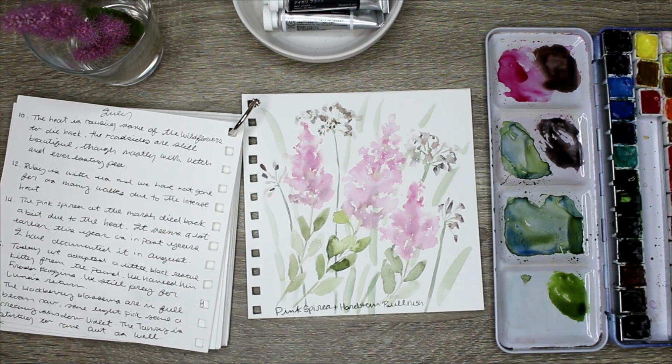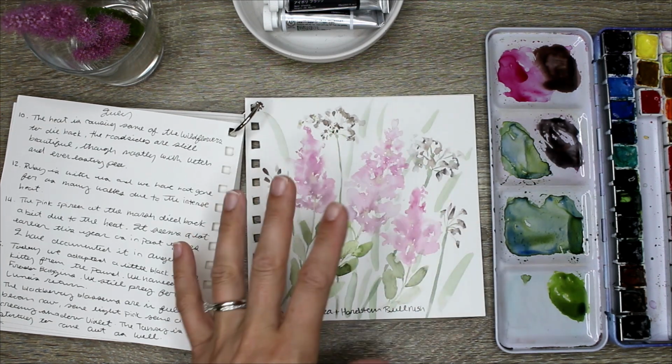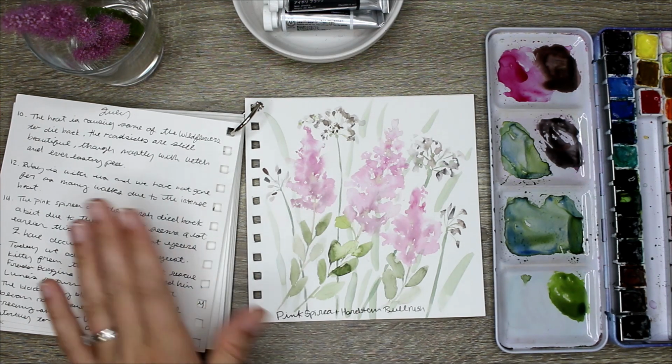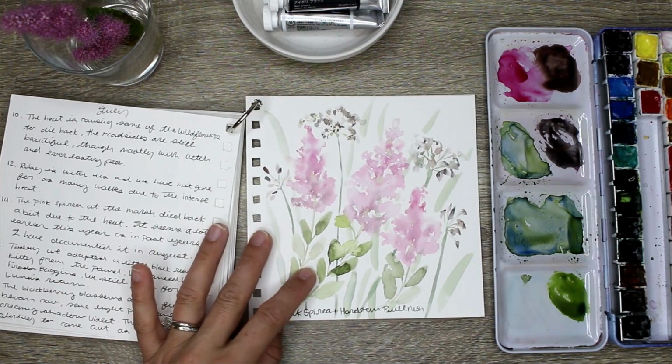So more of my notes up through the 16th. This is pink spirea and hard stem bulrush. And this is done with more of that free, loose approach. Some people like this better. Some people like the more traditional approach better. Personally, I like a mix of both.